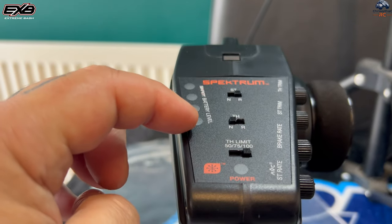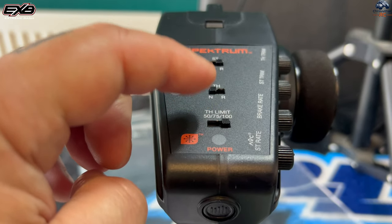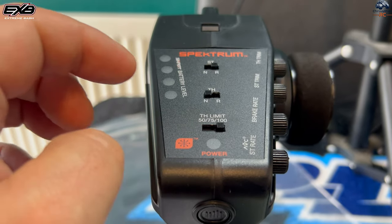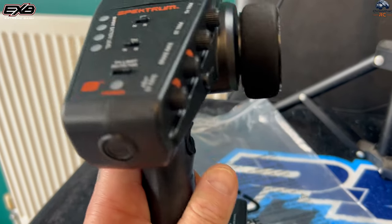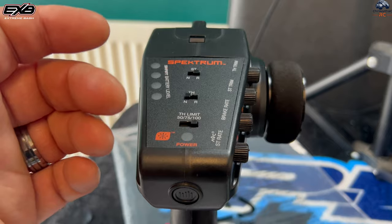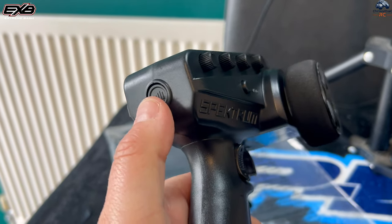Obviously, if you're using smart batteries, you get your smart battery level there. I do like with Spectrum that you also get your 50, 70 and 100, so you can, if you really wanted to, not that I would suggest it, hand this car to a newcomer, or you want to limit the throttle for some reason. So that's nice. On/off button is there.